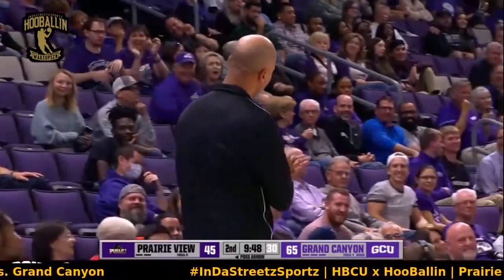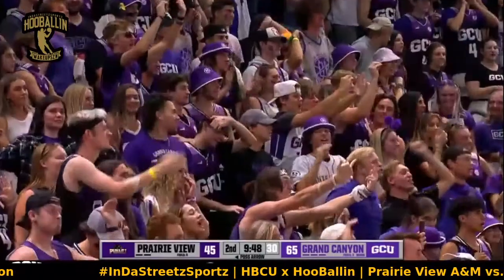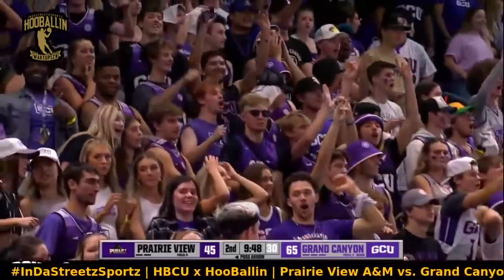Will Smith realizing this one's getting a little sideways. He's having a little fun with the student body over there in the end zone.